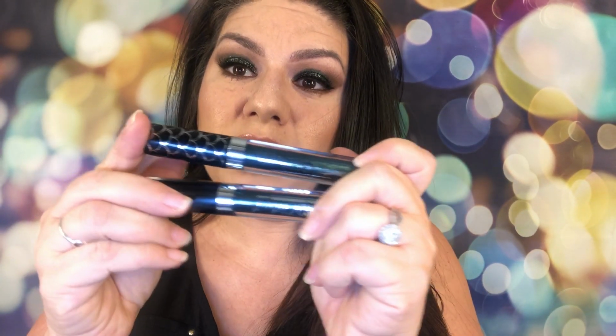So I do want to FYI you guys, I just did a rant on these two green colors, because one is a mermaid color and one is the regular collection color, and they are the same freaking color. So I will post that video down below. I feel like I was ripped off right here, but let's go ahead and just jump into the swatches.